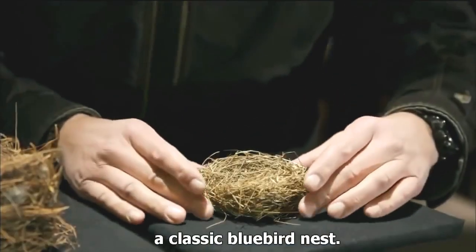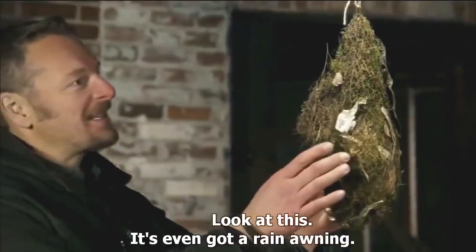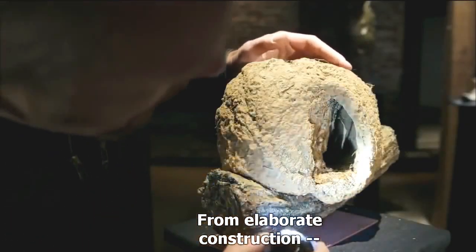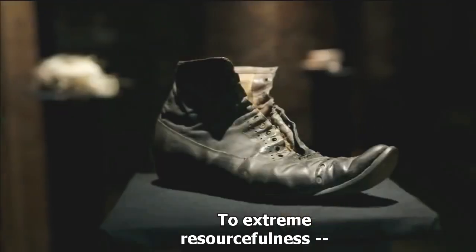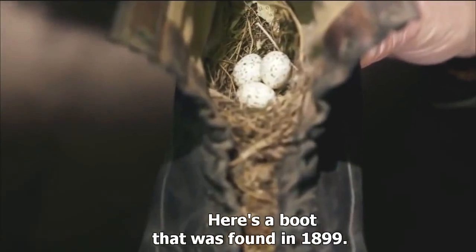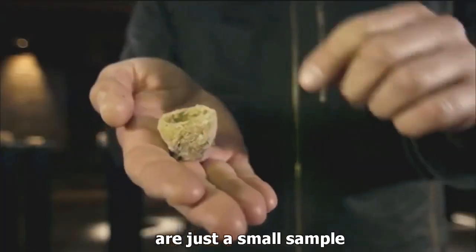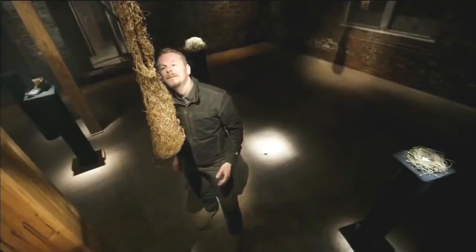From the most basic, a classic bluebird nest, to the fairy tale. Look at this. It's even got a rain awning. From elaborate construction. It's made of 5,000 beakfuls of mud. To extreme resourcefulness. There's a boot that was found in 1899. These nests are just a small sample of the work birds do every year.